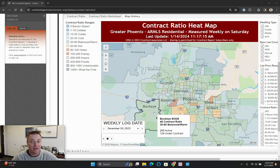In a balanced, normal market, the value of the contract ratio is usually between 30 and 60. When it lies below 20, the market can be considered slow or a cold market, and above 60, it's considered a hot market. When it moves above 100, we regard this as a buying frenzy. And in the high luxury segment, the normal level is usually between 15 and 25. That was the definition by the Cromford report, so I just wanted to set that out there.